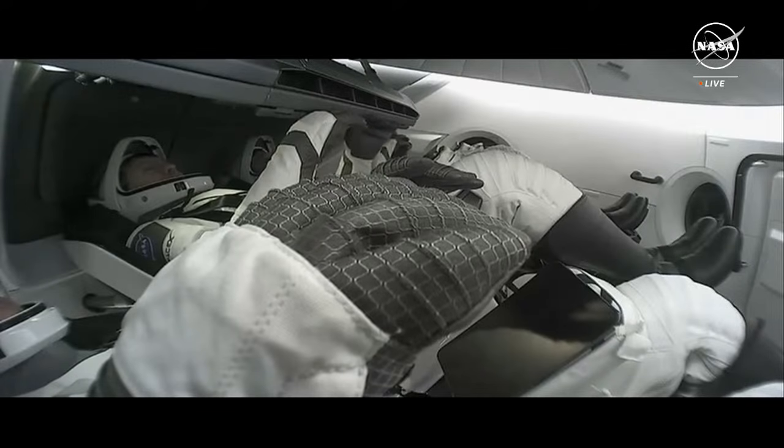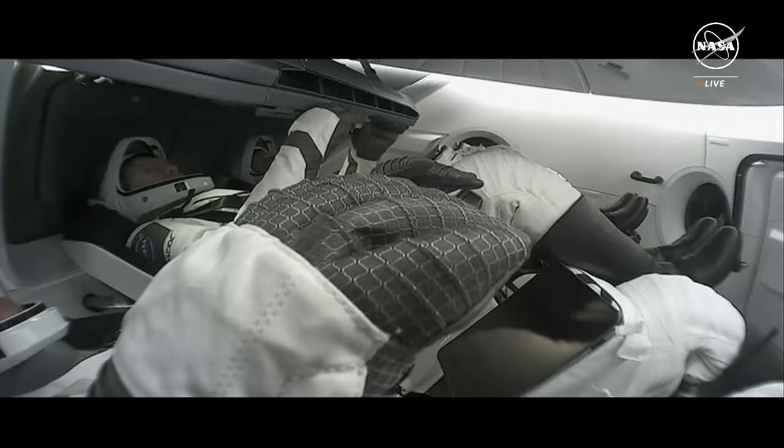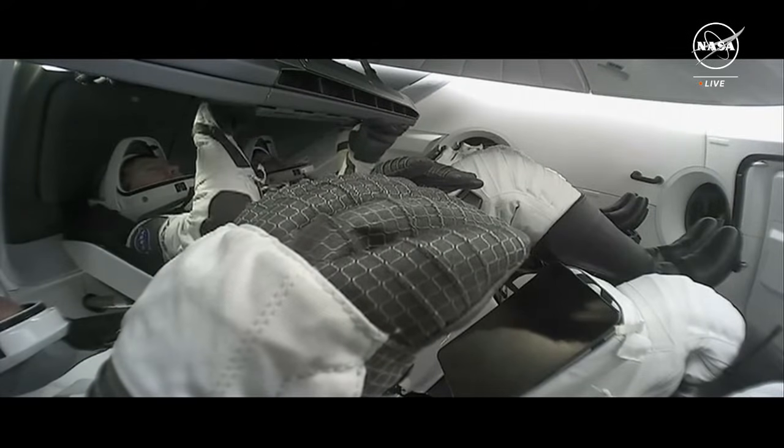Dragon SpaceX on the big loop. Port relocation is enabled. Here, copy.